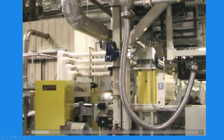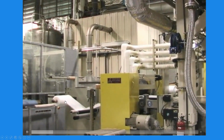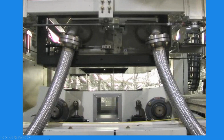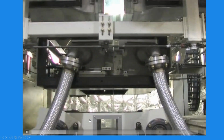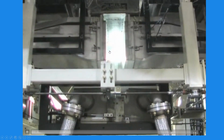Here you can see the web coming off the end of the conveyor belt into a small calendar roll. And of course, this is, I don't call that a winder, it's a sample collector, but then we wind it up into a roll. A little closer here, you can see the fibers coming down and forming on the belt. These are seal rolls to keep air from going in and out of this area. It's very important.